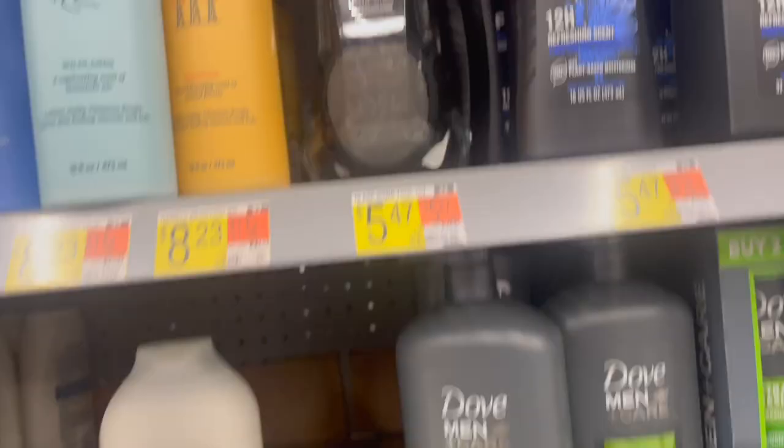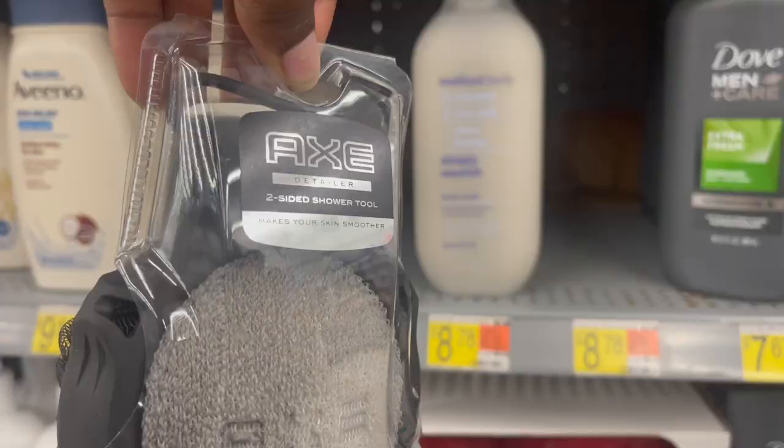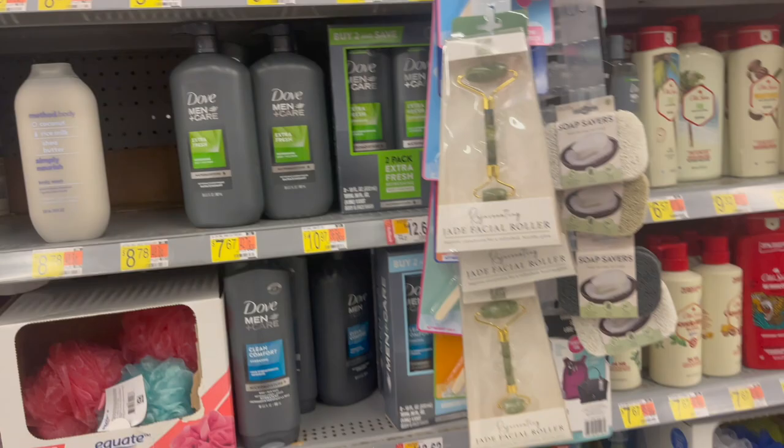Then they have the shower tools for the men. He already has one of these. Two-sided shower tool. And as you can see, they are all gone. They are good. So y'all might want to try that. That is good. And I think that's it.